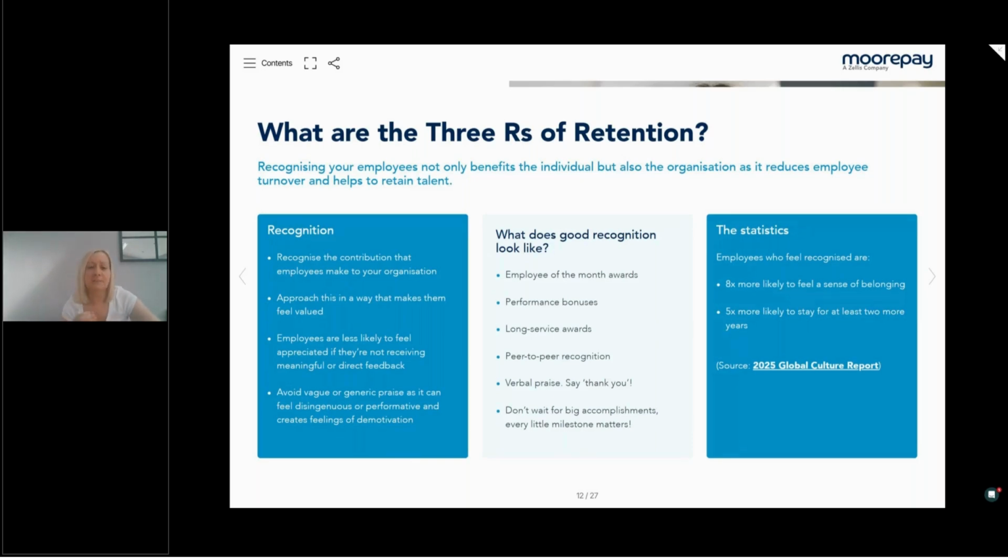But with recognition, this means recognition that is truly genuine. It's actually meant, and it just becomes a norm within the organisation. That's the key to making this work. So recognition is about recognising the contribution that your employees make in your organisation.